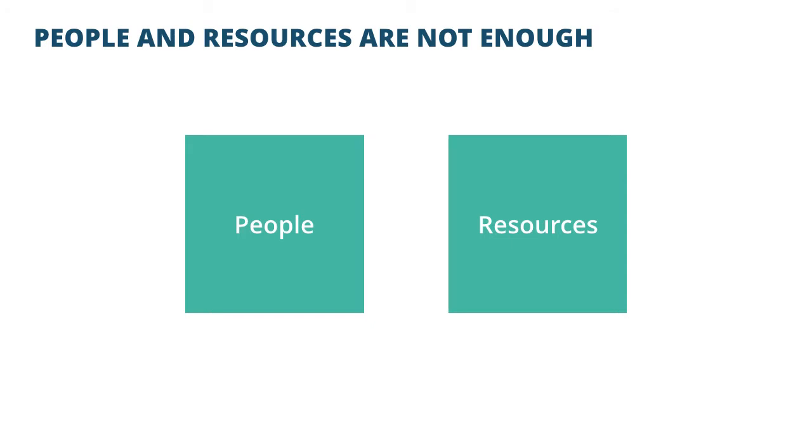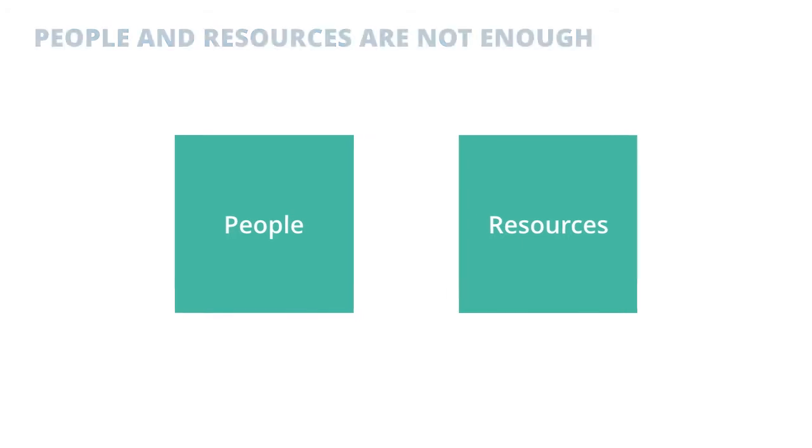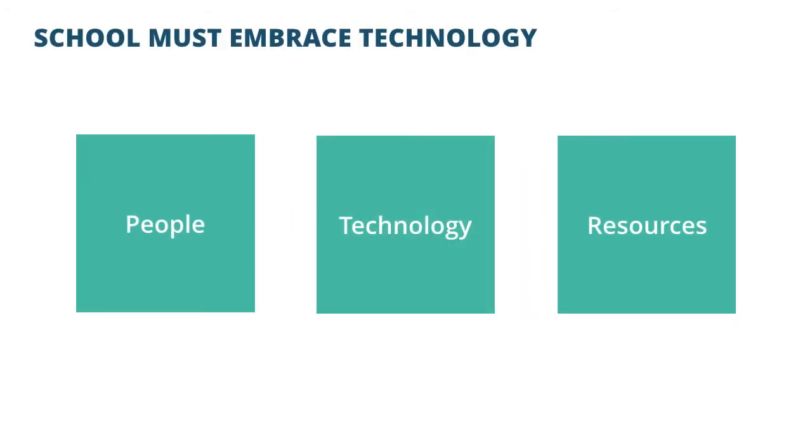And alongside that, we've had the resource boom. In the last 5 years, our UK schools have spent £1 billion on things like iPads and classroom technology, interactive whiteboards. And through that period, there's been no measurable impact, at least from a research point of view, that any of that technology, those iPads, those computers, those interactive whiteboards, have actually had any impact on student progress. So we've really got to embrace technology. People and resources are not enough. Technology is that pillar that's missing from our schools.